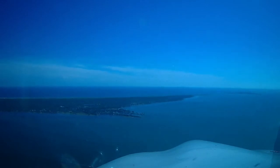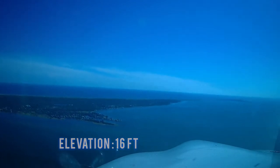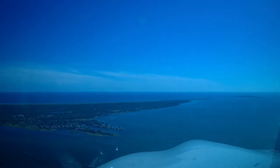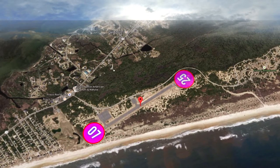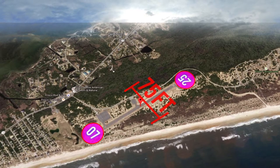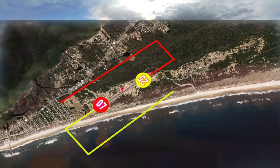Traffic pattern altitude isn't listed in the AFD. The field elevation is 16 feet. Weather information is available. There is one runway. Runway 07/25 is 3,002 feet long by 75 feet wide. It is left traffic for both runways.